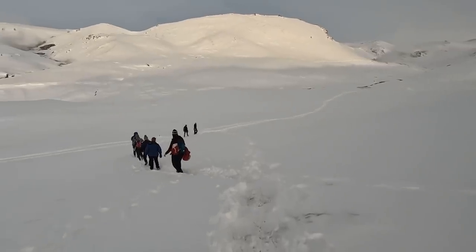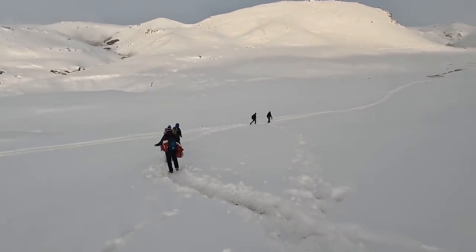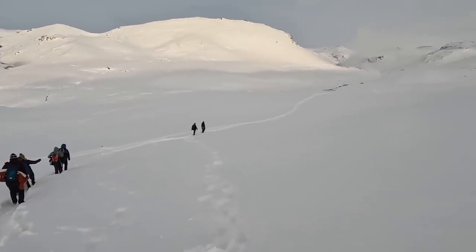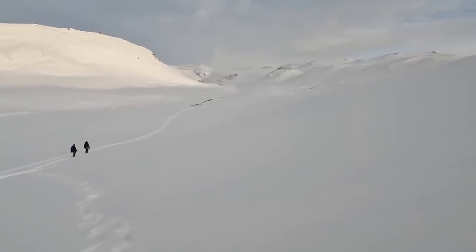Either someone's farted or I can smell the thermal pools in the distance, and I think it's definitely the thermal pools. Look at this landscape. A proper winter wonderland.